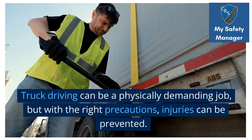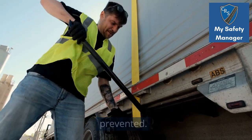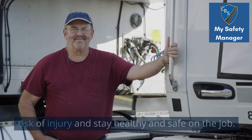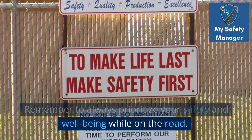Truck driving can be a physically demanding job, but with the right precautions, injuries can be prevented. By following the tips above, you can reduce the risk of injury and stay healthy and safe on the job. Remember to always prioritize your safety and well-being while on the road.